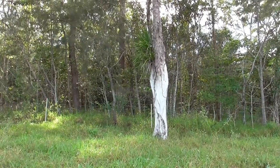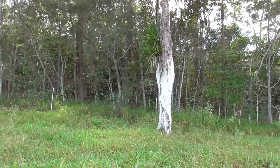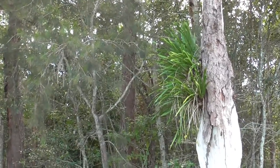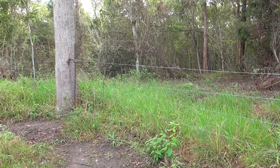Here we've got a massive big tree right beside the fence that's died, and I'm going to have to cut it out, and it's got a huge orchid in it. So I guess Pat will claim that orchid.